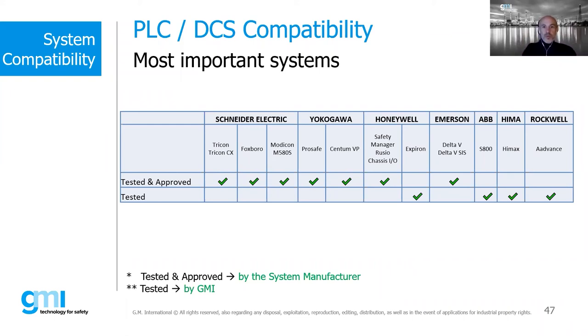We can assure you that we have a complete test and approval from Schneider Electric for Tricon, Tricon CX, Foxboro system, and the latest is Modicon M580S. Also for Yokogawa, we have the test and approval for ProSafe and Centum VP. Honeywell Safety Manager, also specific and CIO, also tested but not approved for the Experion. Emerson DeltaV, ABB 800, HIMA, HIMax, and Rockwell Advanced. If you have any other PLC you want to test, we can help on your own application. But of course, I think these are the most used in process applications.